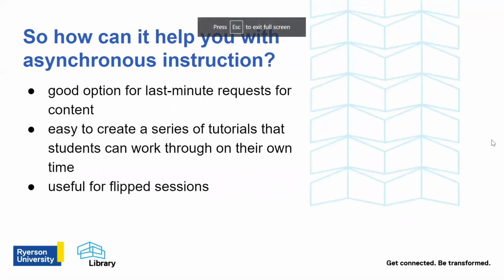So how can it help you with asynchronous instruction? Well, I would say that Iorad isn't good for every type of task, but it is really good at doing stuff quickly. So it's great for last minute requests for content. And I know we've probably all been getting a lot of those just with the switch to online teaching, remote working, and because of the pandemic. So Iorad is really good if you need to put together some material quickly. It's easy to create a series of tutorials that students can then work through on their own.